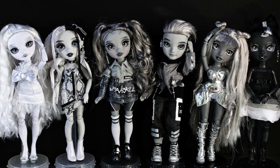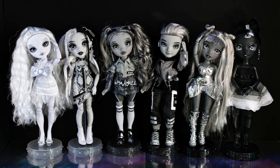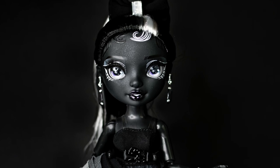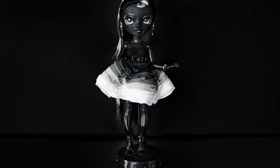I have to say, if I had to choose only one, if I was only allowed to purchase one Shadowhigh doll, it would definitely be Chanel. She is number one gorgeous.